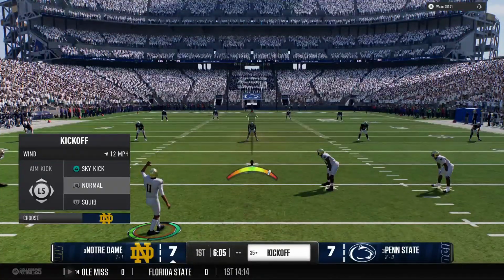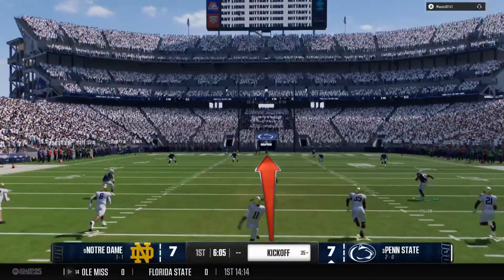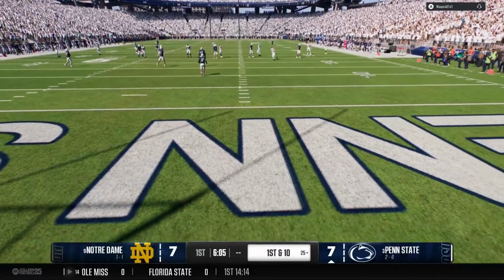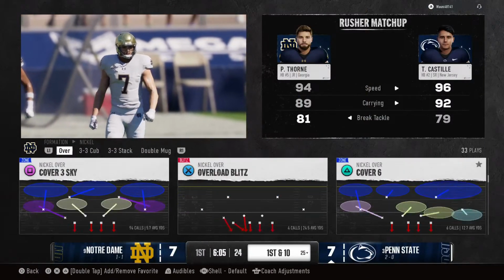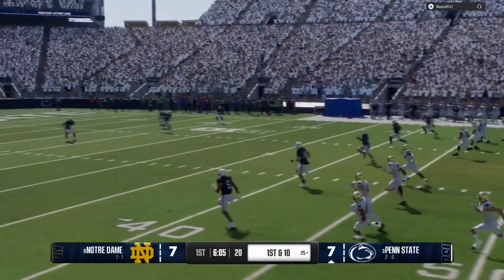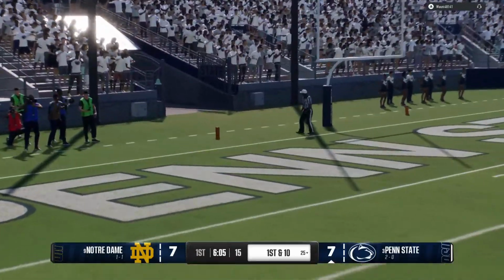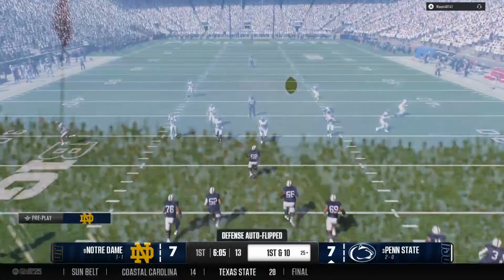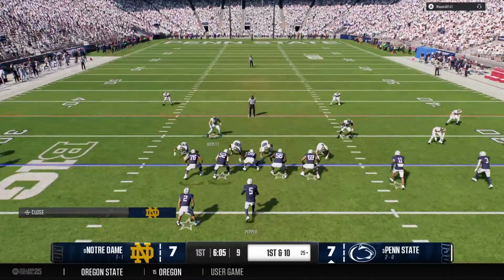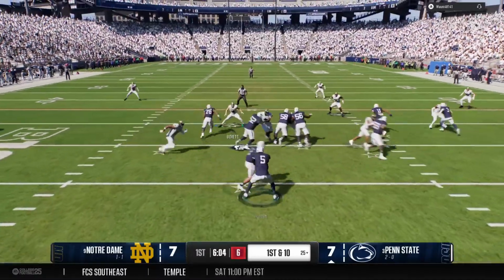Kickoff team is on the field. Let's see if they give the returner a chance to bring this one back. And that one will bounce out of the back of the end zone. The offense will start at the 25. And the Penn State offense comes back on the field. They scored a touchdown on the last possession. Let's see if this defense has been able to come up with some adjustments and stop them this time.